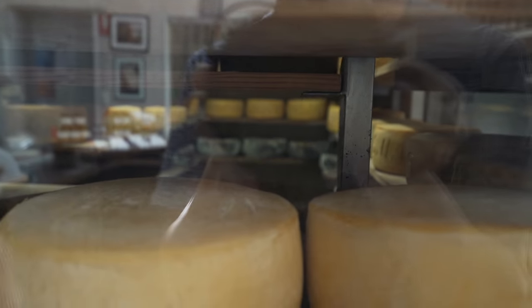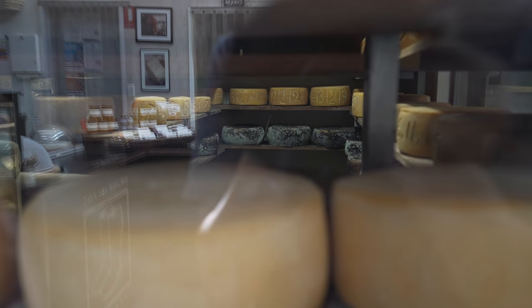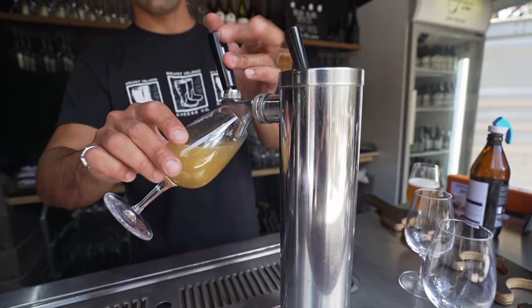Look, there's the moldy one there. Oh, they got the moldy one down there. Can you see that? The green one there. Yeah. So it's like a fridge full of cheese. Fridge full of cheese. Look at this. Oh, that's gonna be smelly, but it's gonna be so good.